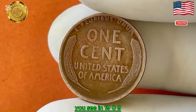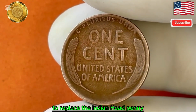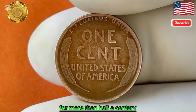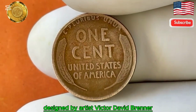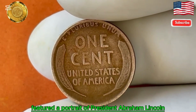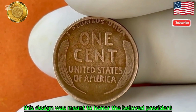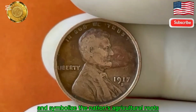You see, in 1909, the U.S. Mint had introduced the first ever Lincoln cent to replace the Indian head penny, which had been in circulation for more than half a century. The Lincoln penny, designed by artist Victor David Brenner, featured a portrait of President Abraham Lincoln on the obverse and two wheat ears on the reverse. This design was meant to honor the beloved president and symbolize the nation's agricultural roots.